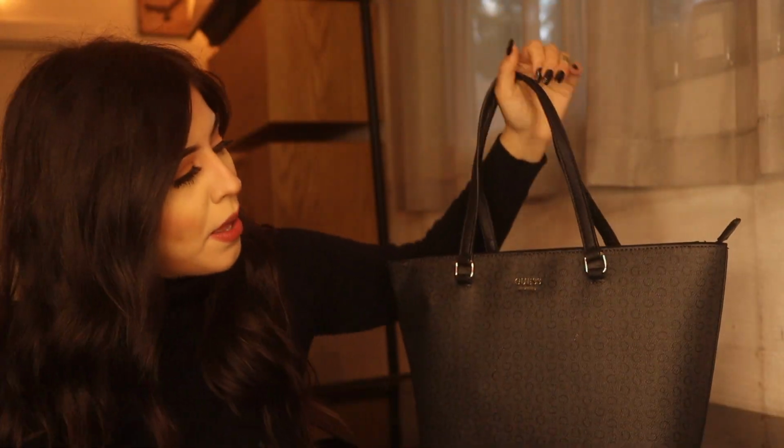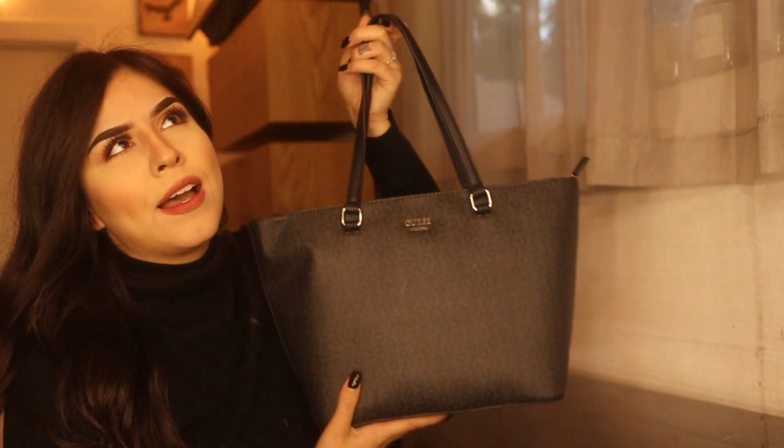So right now, this is the bag that I am carrying around. I love black bags so much, especially during fall time. Black is something you cannot go wrong with. I'm not much of a colorful person when it comes to purses. I won't have a purple or a green one just because I feel like I'll get so tired of it, but I do like nude pinks or any type of tan. I love those. And I'm just doing this black Guess bag that I got at Ross for almost 40 bucks. I want to say like 35, 40 bucks.